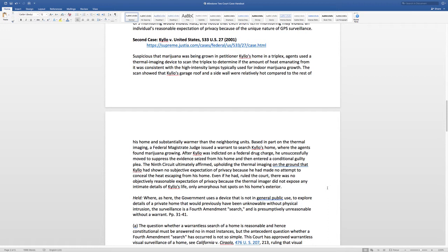And so the question is, since the police didn't have a warrant when they used a device that's not commonly available to the public, was the search presumptively unreasonable and therefore unconstitutional? The majority opinion argued that a person has an expectation of privacy in his home, and therefore the government cannot conduct unreasonable searches, even with technology that does not enter the home. Justice Scalia also discussed how future technology can invade.